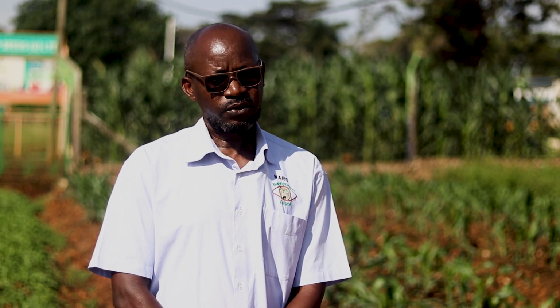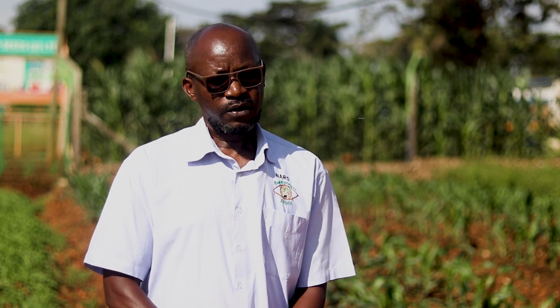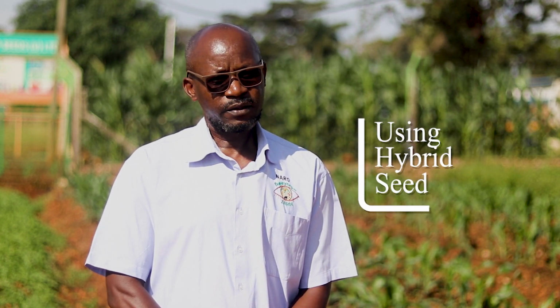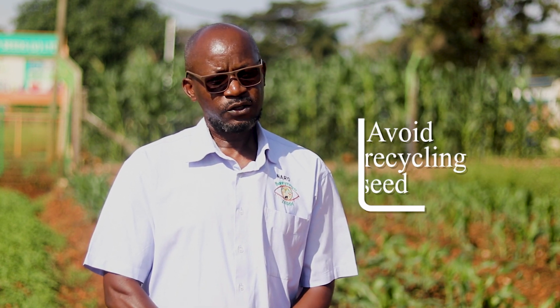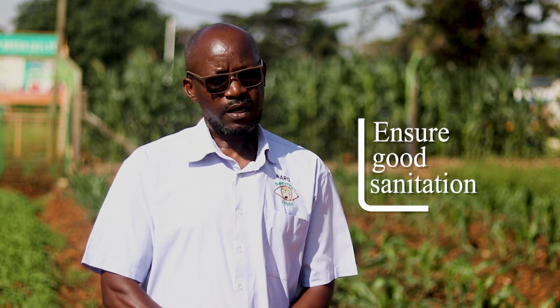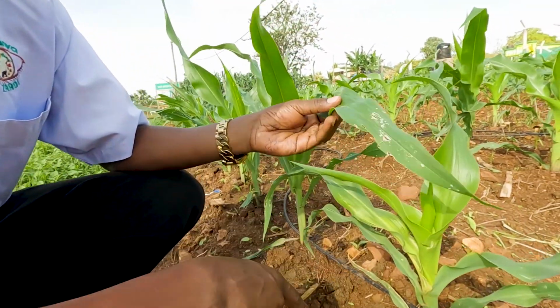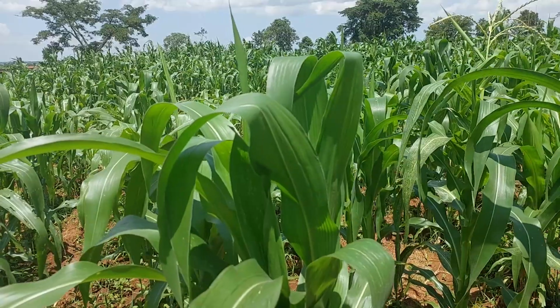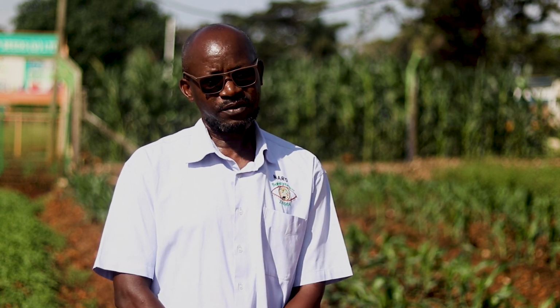Therefore, we need to take those precautions which I've already mentioned: using certified seed, going for improved maize hybrids, not buying seed from the black market, not recycling seed, ensuring good sanitation in the fields, and of course reporting to the relevant authorities in case of any suspicion of the disease. Sometimes it can be seed-borne, so it can come with a seed. But for us to detect the symptoms, normally it is after 4 weeks from the time the maize was established, or what we normally call the knee height. There you can start detecting the symptoms.